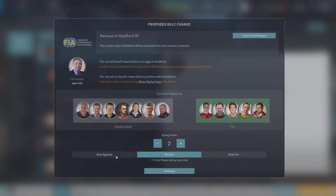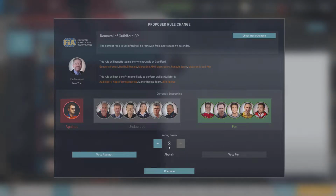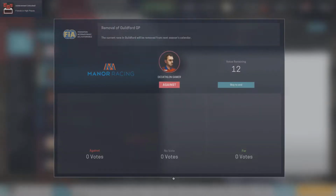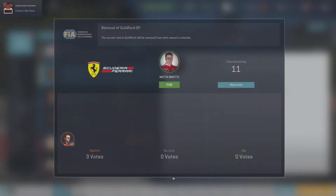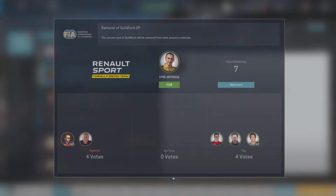Tempted to use 3. This is a travesty if you take this away. Okay, let's use 3. Vote against. It's 5 against 1. But I've got triple voting power, so let's see if we get the job done. Will we get any help? Yeah, Mattia Binotto, Horner. Okay, there we go. There's some help.